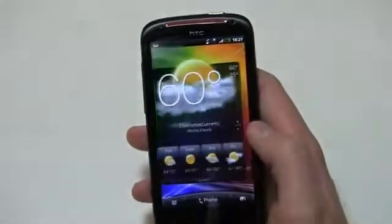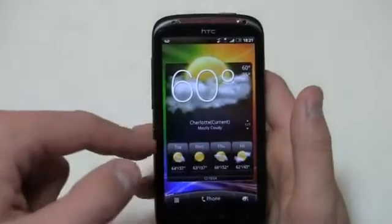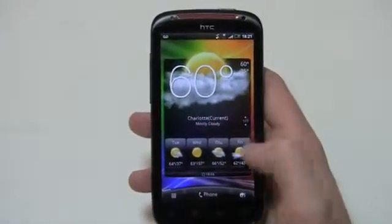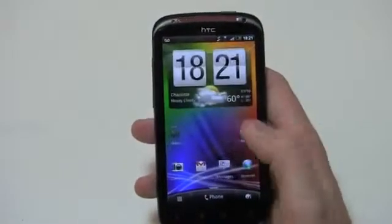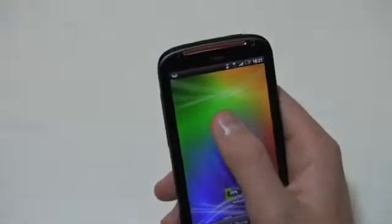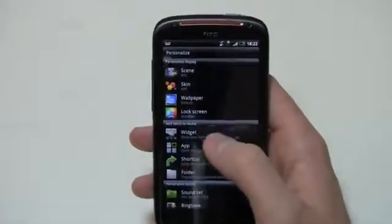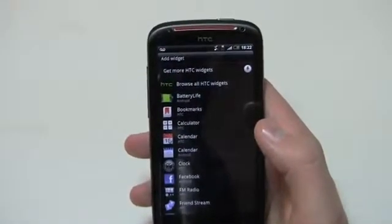It's kind of got this three-dimensional look to it, and with some of the widgets being slightly different, you can see the full body weather widgets a little bit different, things like that. So it's definitely cold outside, 60 degrees, that's pretty chilly, and it's supposed to get colder tonight anyway. So you've got those 7 home screens. You have the typical HTC widgets, so you're probably familiar with if you watch or prefer HTC over some of the other Android devices. But we'll go into widgets and take a look because I kind of like how they group together HTC and Android widgets.